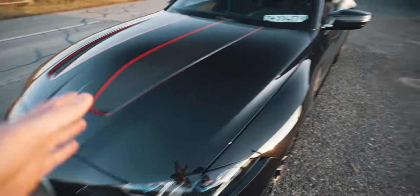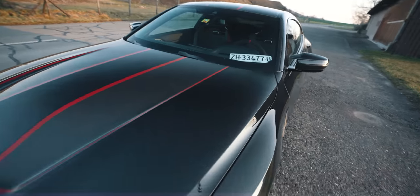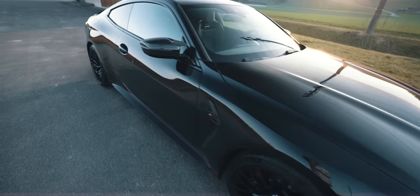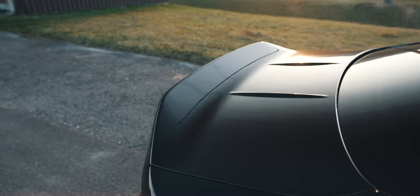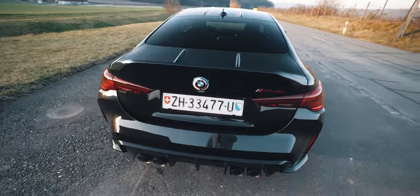Car is brand new, so I've got to take it easy. We just got a number plate up here for now. So yes, I have to take it very easy. I can't push the car. It's got the first 100 kilometers on. So just going to get out, experience it a bit, take some pictures. Ducktail looks brilliant. Yeah, it is a very, very good looking car.